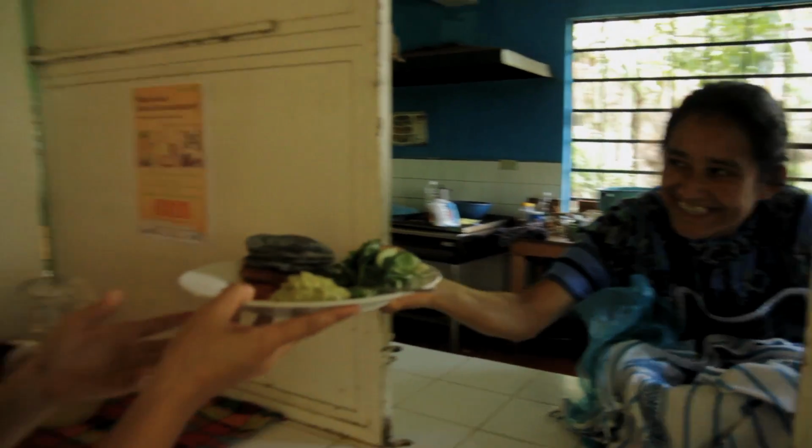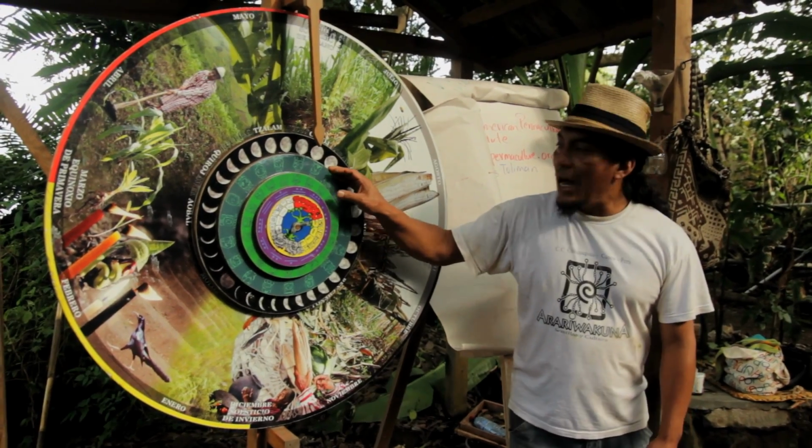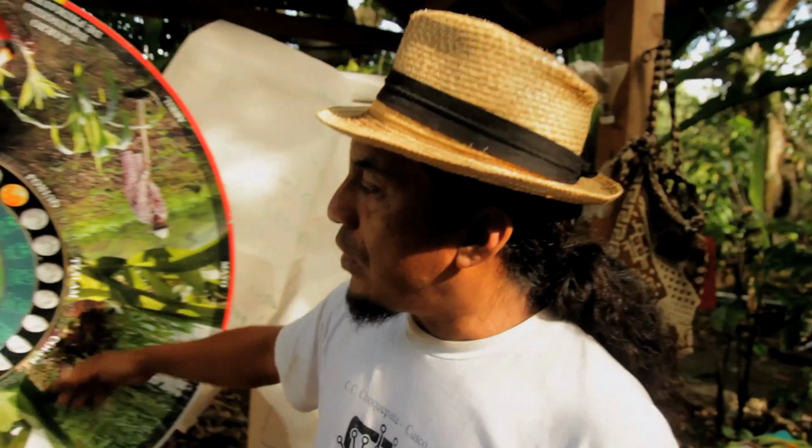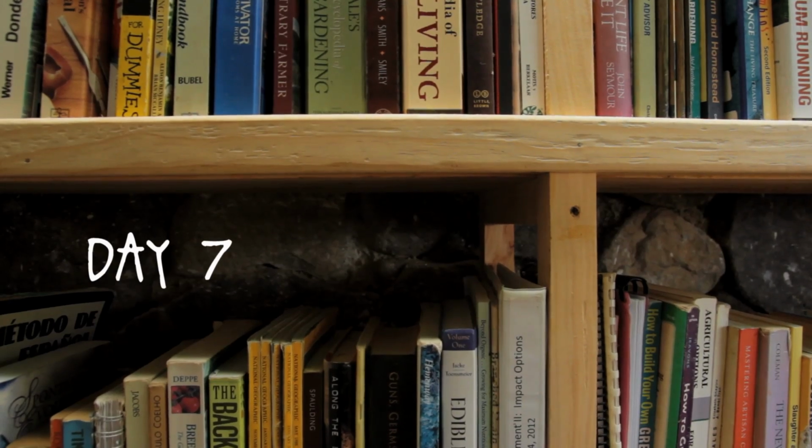We have lunch at the Mesoamerican Institute of Permaculture, and we get a lecture on Mayan cosmology and how it relates to permaculture. So here is what we call the milpa system. And then we're back in the bamboo by 5:30 to have our dinner and a little party on Friday night.